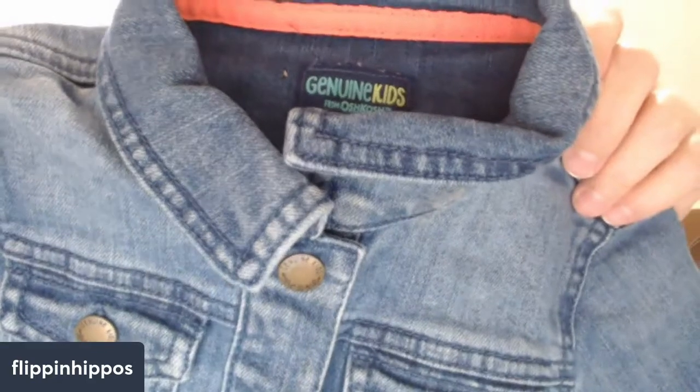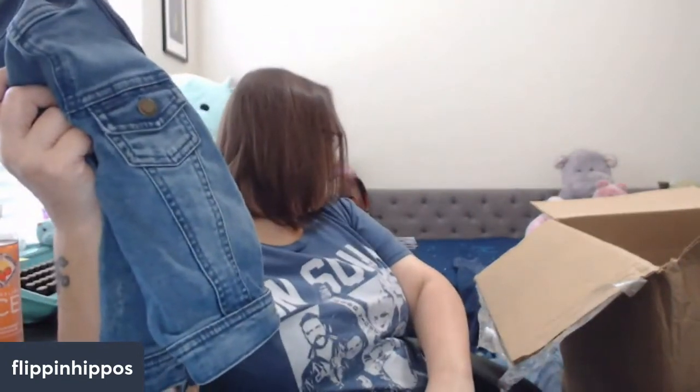Oh, a wee little denim coat. How cute is that? And it's Oshkosh. That is a good brand for kids. So we're going to mark that as a bread and butter. I hope I've been remembering to mark all these. I feel like there's more than 15 pairs over there.